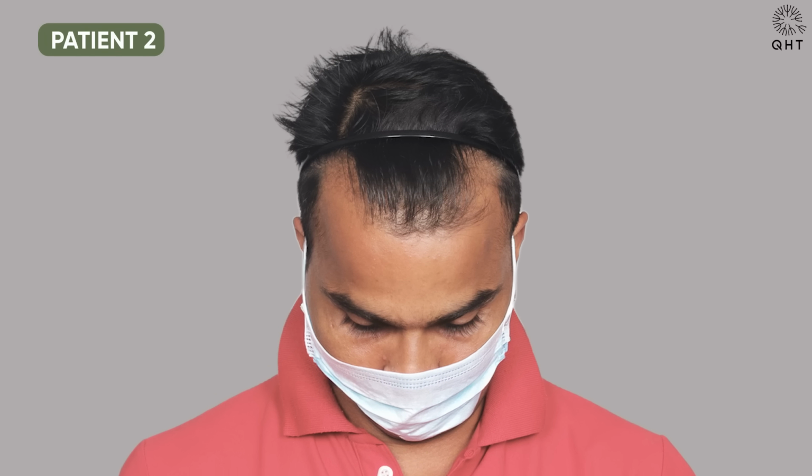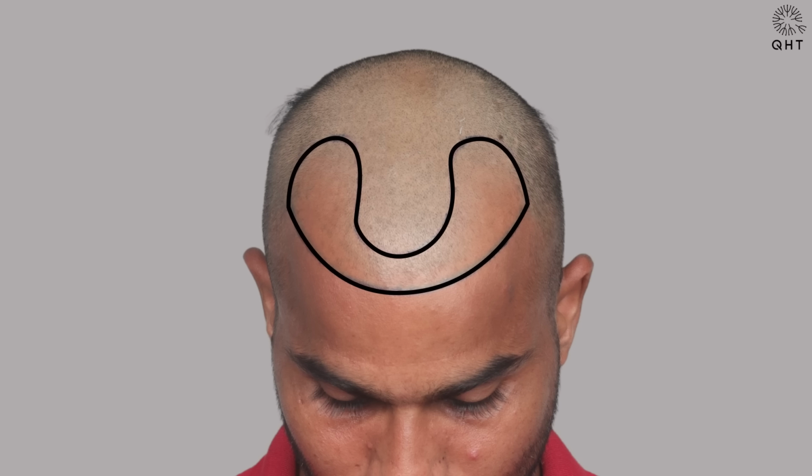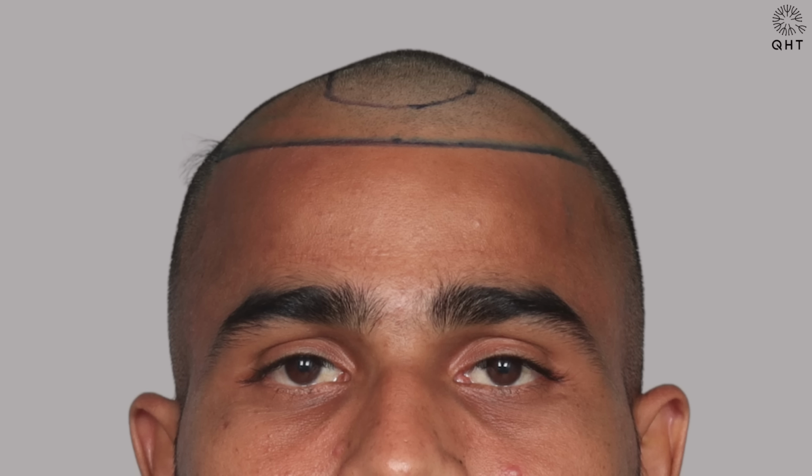For patient 2, since his frontal recession was deeper and extended in an M-shaped pattern, his hairline was designed slightly lower and rounded at the temples to restore a balanced frontal appearance while keeping the design age-appropriate.